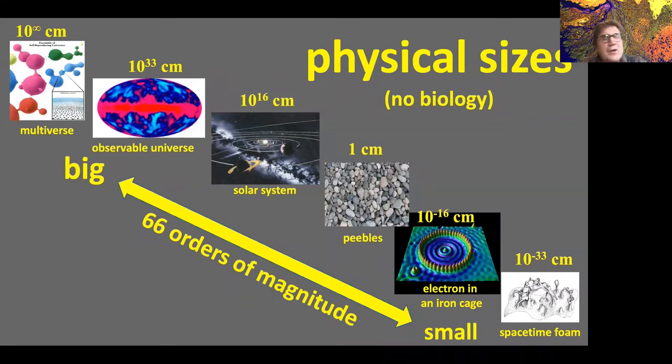But as long as your ruler has a finite length to it, I imagine that the coastline is finite too. But if you allow your ruler to get infinitely small, then the coastline probably goes to infinity. And they use things like that to measure the fractal dimension of something.